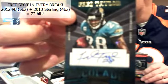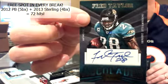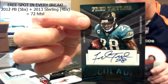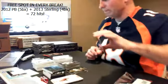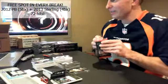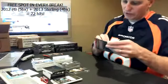Bang. How about a little Jaguar Fred Taylor action? That is a cool looking autograph. Fred Taylor for the Jacksonville Jaguars, number 2 out of 25. Come on, where's my focus? There we go. Smoliano, you are the winner. Congrats, man. Here's a redemption.